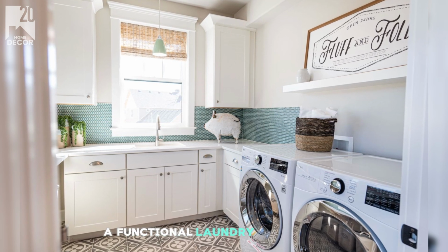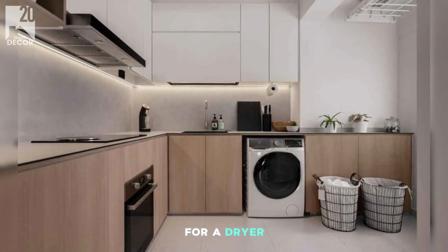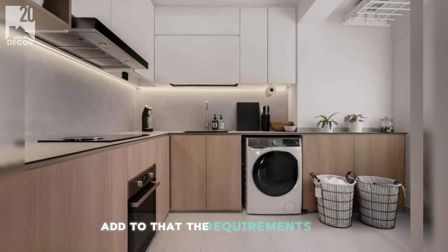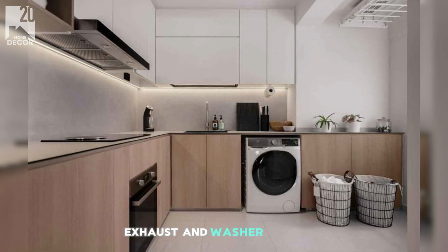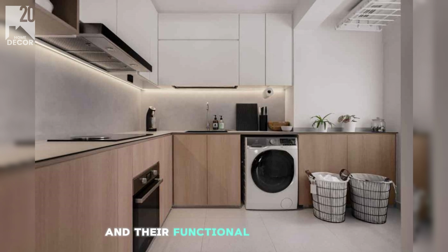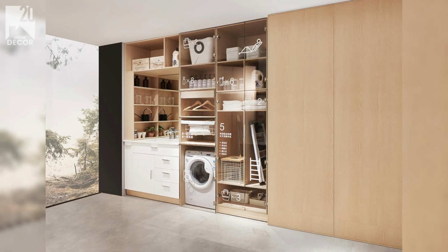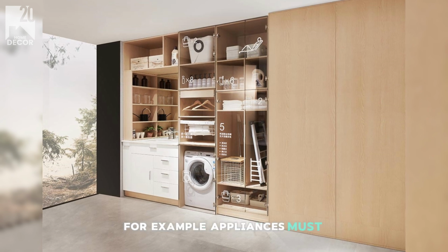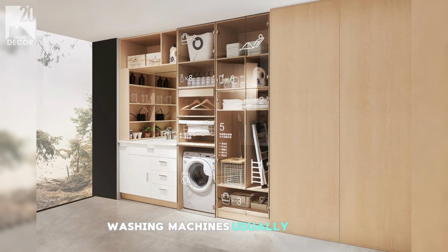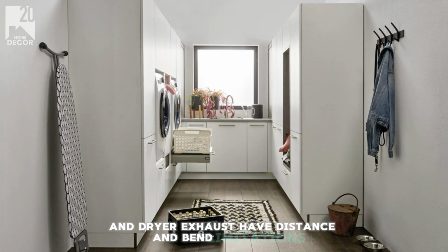A functional laundry room layout often centers around a 220-volt power outlet for a dryer and hot and cold water lines for a washing machine. Add to that the requirements for a dryer exhaust and washer outflow, as well as the square footage to accommodate both machines and their functional requirements like drain height, ventilation, and power. For example, appliances must usually sit within 6 feet of their power source. Washing machines usually have a maximum drain height, and dryer exhausts have distance and bend limitations.